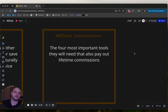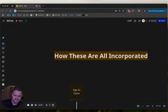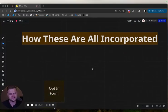But if you say, oh, we got to use 50 tools, they're going to probably sign up for none of them. And that's just kind of how it is in my experience. So now it's a question I get a lot. How are all of these incorporated? And it's a fair question, because with 7 offers, how do we actually do that?